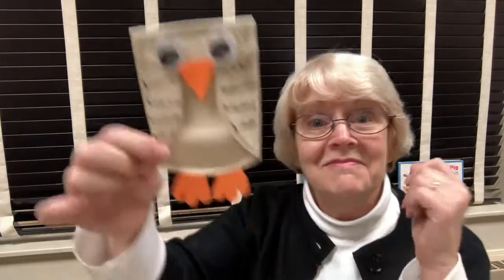And you can either glue them on or you could tape them on the paper plate. A little bit of glue on there. And there's my owl. Screech, screech! All right, I'm going to clean up here and then we'll finish up with one last story, which I have to say was one of my son's favorite stories when he was growing up. So I'll be right back.